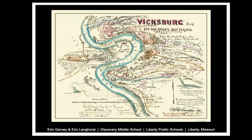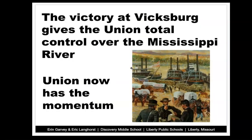But 2 things, not unrelated, happening in different parts of the country at essentially the same time. So the importance of Vicksburg is it gives the Union basically total control of the Mississippi River. The Union now has a ton of momentum.